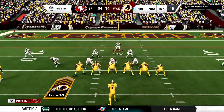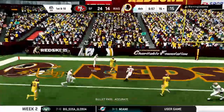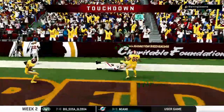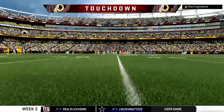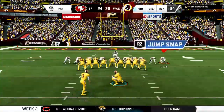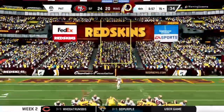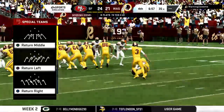Check, Mike 21, Mike 21. From the red zone now, Haskins on 1st down. And this is taken in for a Redskins touchdown. Terry McLaurin, his 3rd touchdown now on the year, as they are now just an extra point away from making this a 3-point game. Extra point good by Hopkins.